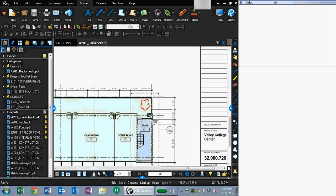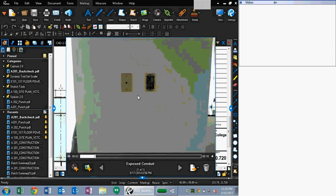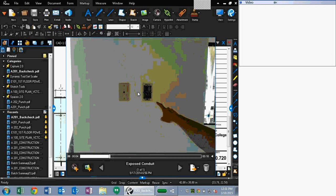I'll show you a video here. You're not going to be able to hear the audio, but that's just because it doesn't come through on WebEx. But right here, they're talking about an exposed conduit up at the top here.